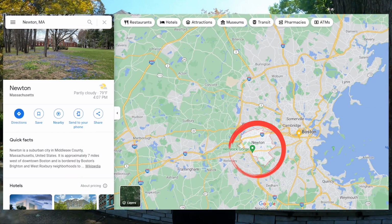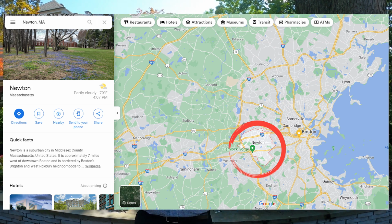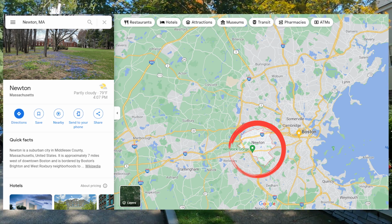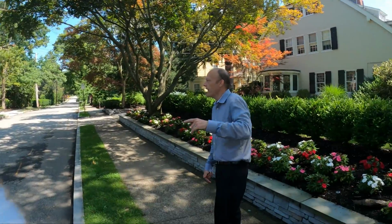Right off of 95, Route 9 runs right through, which is one of our smaller subset roads. You have the Mass Pike. So if you're looking to get anywhere, this is a great place to be. I haven't been in this neighborhood, but I absolutely love this.